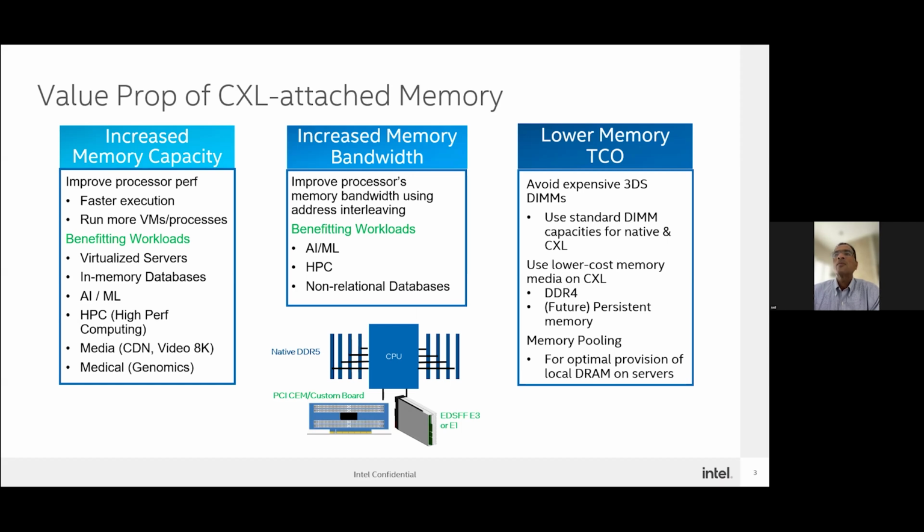Here we explain the value prop of CXL memory. The first use case on the left box is one everyone is familiar with: we want to add more memory beyond what DRAM can allow us. And those are all the different workloads which can benefit. The second box shows how CXL memory can also be used, besides adding capacity, to increase total memory bandwidth. And the third box shows how CXL memory can be used to reduce overall memory TCO.